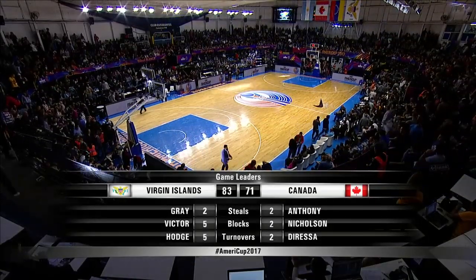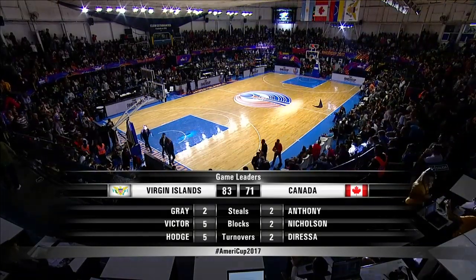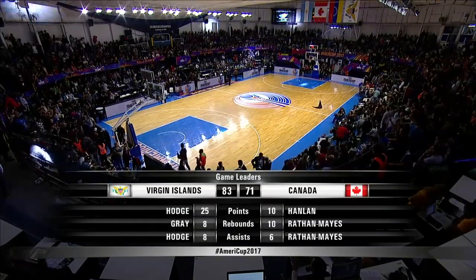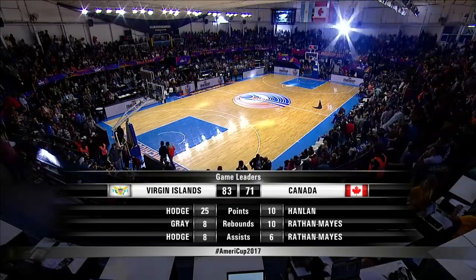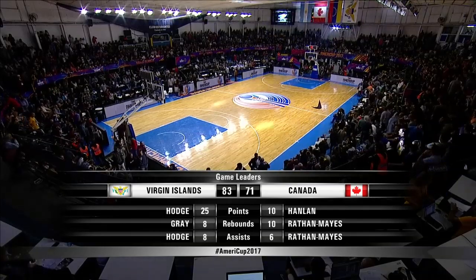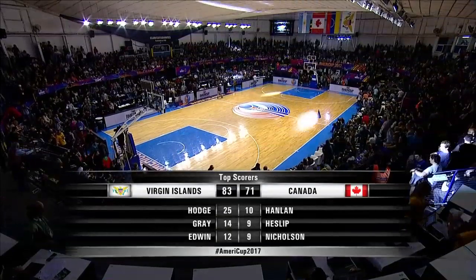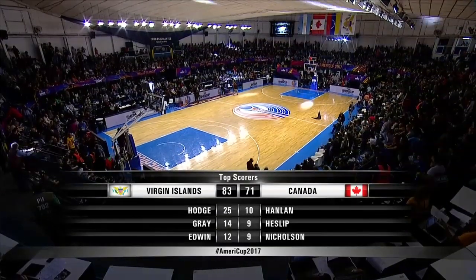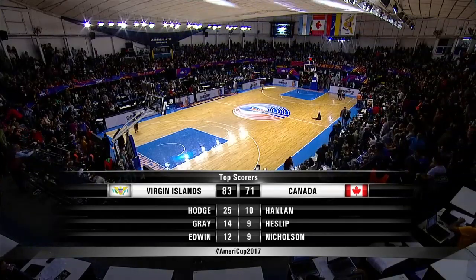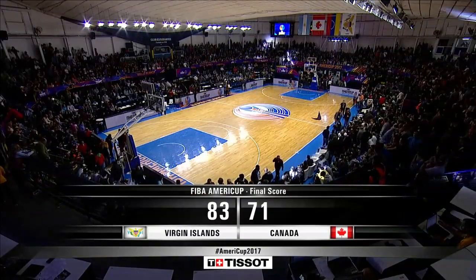Walter Hodge was huge, even though he committed 5 turnovers, all of them in the second half. But huge offense by Hodge, the way that he dominated the game with 25 points, with 8 assists. And then what can you say about Cuban Victor? How often do you see a guy that doesn't score much and he dominates the game without scoring much? What a way to control the game from Hatch, from Victor. Huge game from the Virgin Islands, beating Canada 83 to 71.